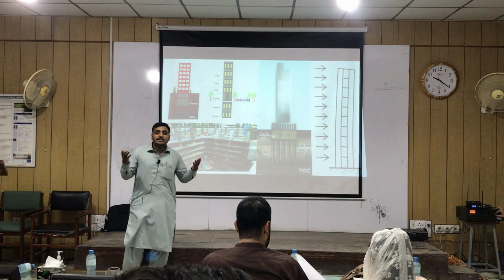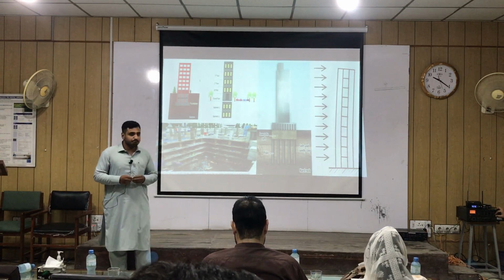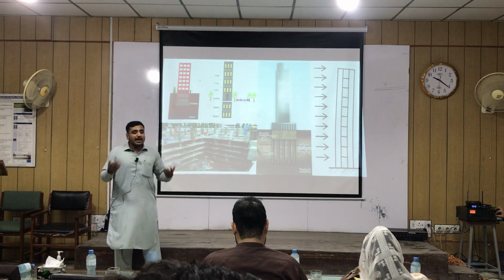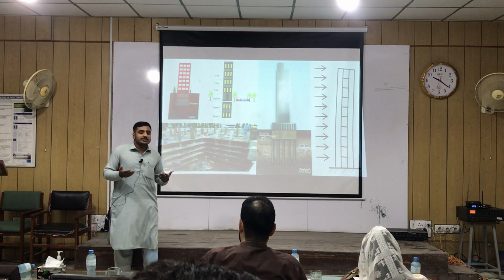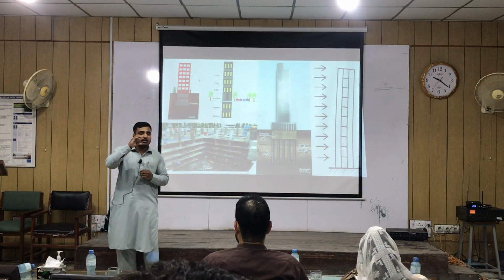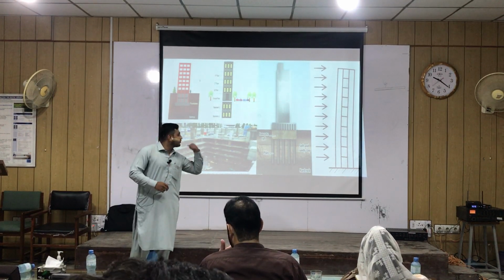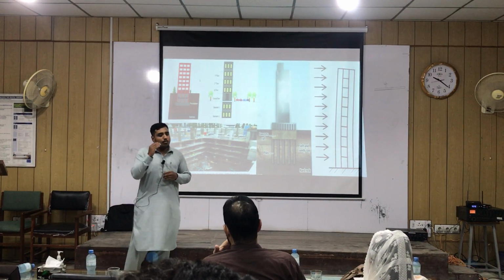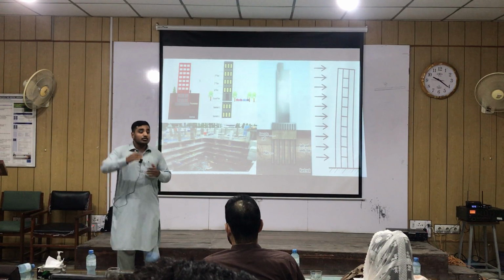Different buildings have different types of foundation. So, according to their requirements, my research consideration is the piled raft foundation, which in simple words is a concrete bed with multiple legs, as shown in the figure. This type of foundation is most suitable for tall buildings.